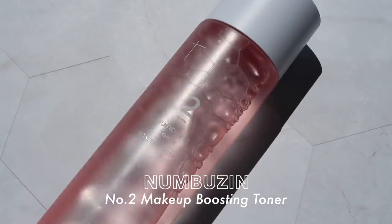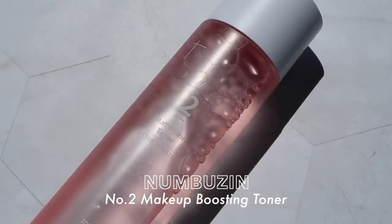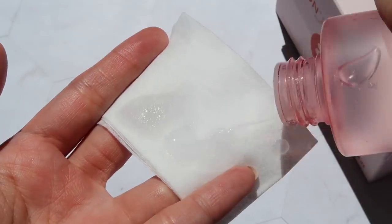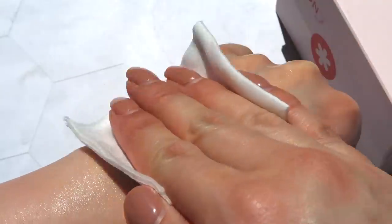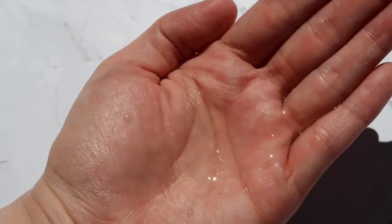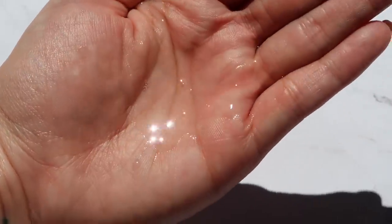And now for the toner. Yes, you did hear me right. It is the makeup boosting toner from numbuzin. I think you guys may have noticed that I kind of like this brand a lot. As the name suggests, this toner is said to help boost makeup application, so it is perfect for this routine. It contains 89% Belgian onsen sui, which means hot spring water, which is known to be full of minerals that help to hydrate even inner dryness.